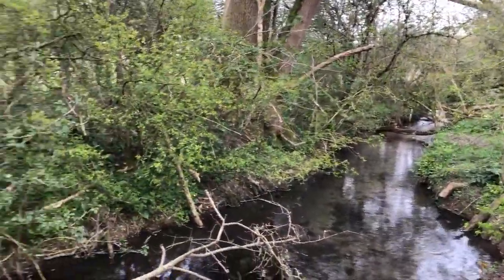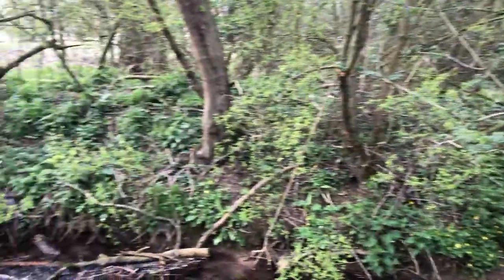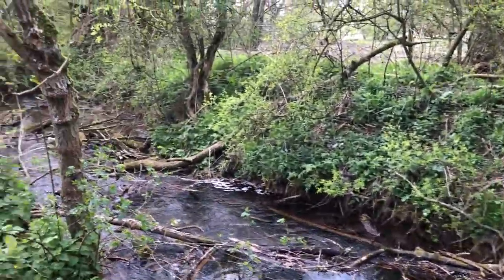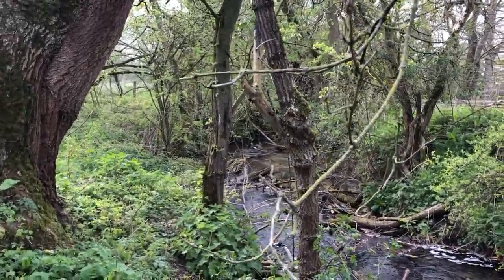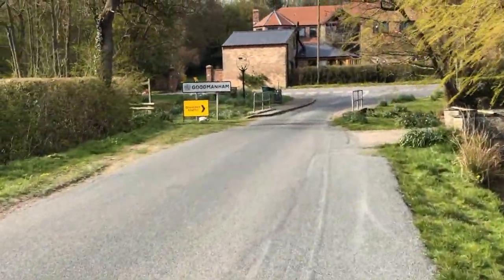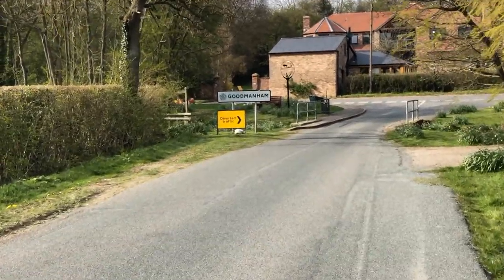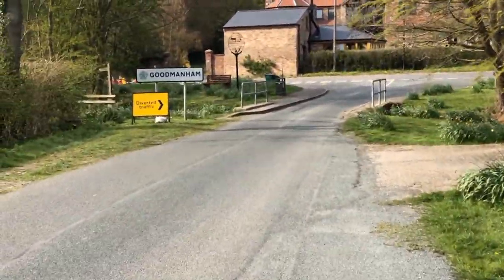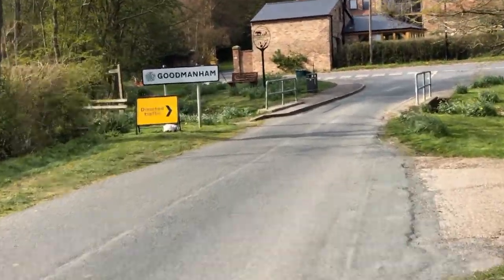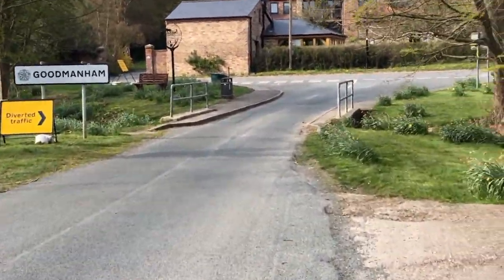This really nice little stream just running along beside the old railway line. It's really pretty. Here we are, just coming into Goodmanham now, if that's how you pronounce it. Probably isn't. Probably something like Goodham or something like that.